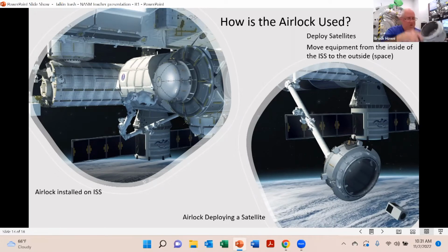To give you a size perspective, here is our friendly spaceman Spock. And yes, we are engineers here, so everything is to scale. So we're all real nerdy and geeky out about that. This gives you a good idea of how big the airlock is.